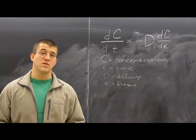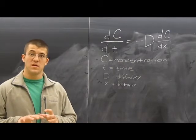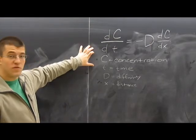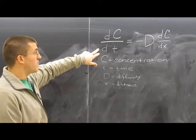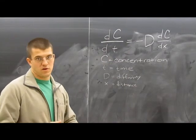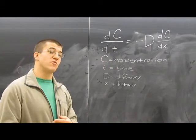So now we're going to talk a little bit about how creatine moves from the bloodstream into the muscle fiber. We assumed Fick's first law, which states that the change in concentration, in this case of creatine and phosphocreatine, with respect to the change in time is equal to the negative diffusivity of creatine or phosphocreatine in our case, times the change in concentration with respect to distance.